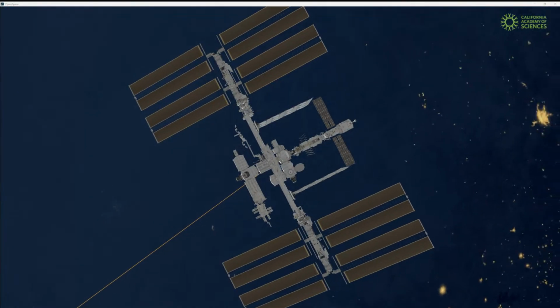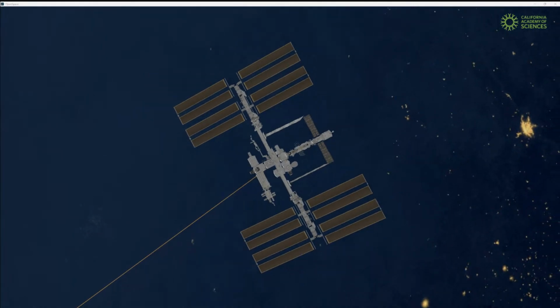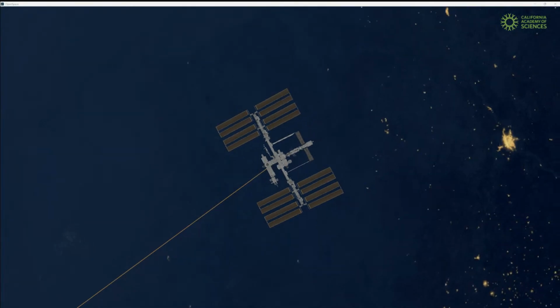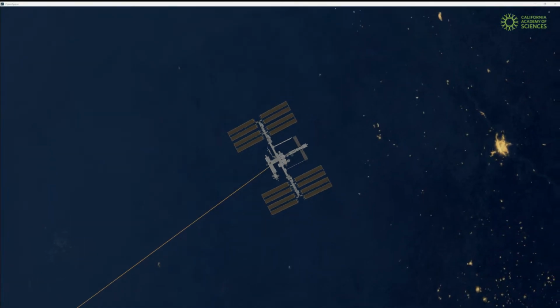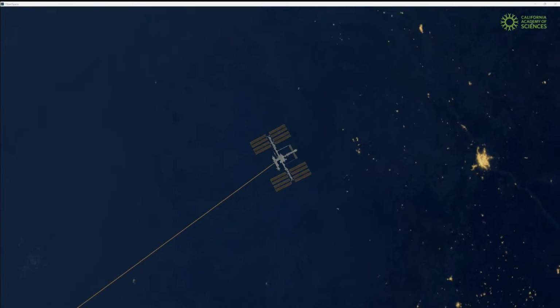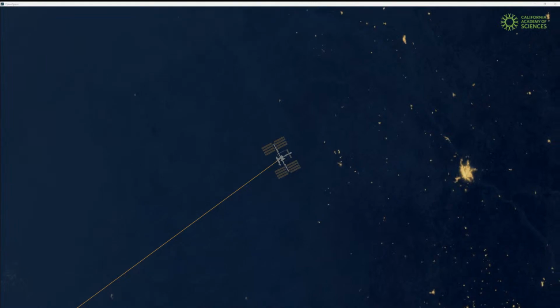Now, to measure it from one side of its solar panels to the other, that long way of looking at the International Space Station, it's about the length of an American football field, or I like to say, the Academy of Sciences. So if you have walked from one side of our building to the other, you have actually walked the length of the International Space Station.